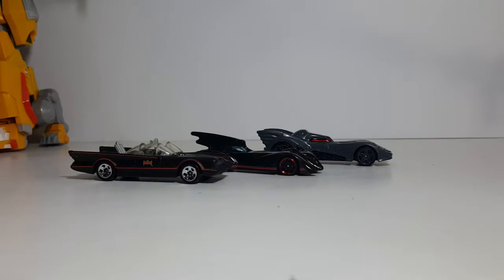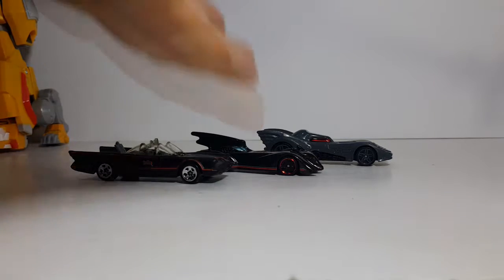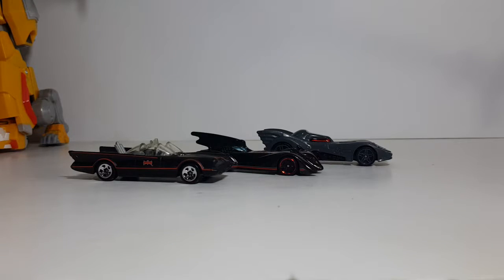So there you have it, my friends. If the Burton Batmobile ever conceived a child with the Adam West Batmobile, this is the Batmobile you would get.